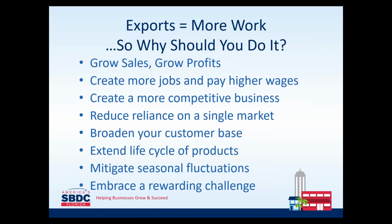So if exporting is so challenging and at times even difficult, why should we even consider doing it? The long answer, as you can see from this list, is it's multifaceted. The short answer is that it's a long-term growth strategy for your business.